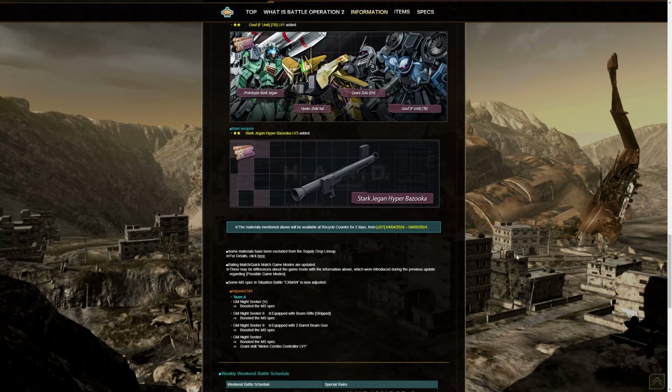For Team A, the Nightseeker 2s are now boosting the specs on both the stripped beam rifle version and the 2-barrel beam gun. The standard Nightseekers, which are basically the support units in that capacity, are now getting melee combo controller level 1 in addition to their specs being increased.